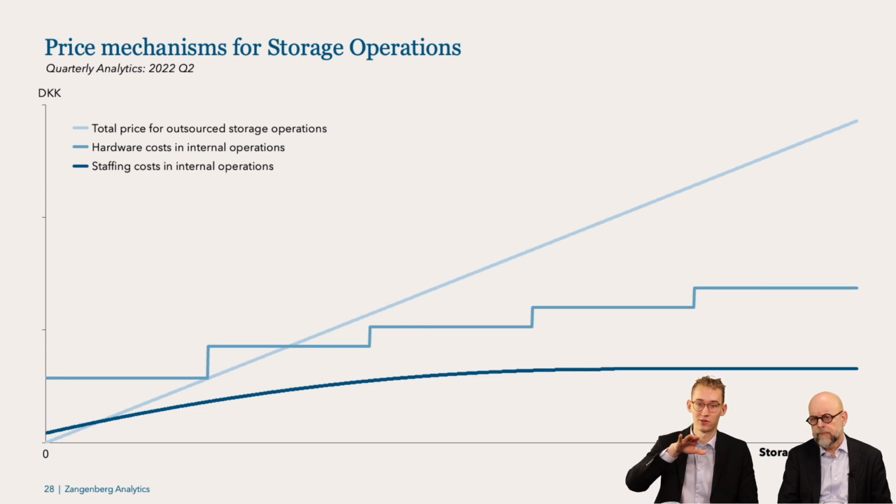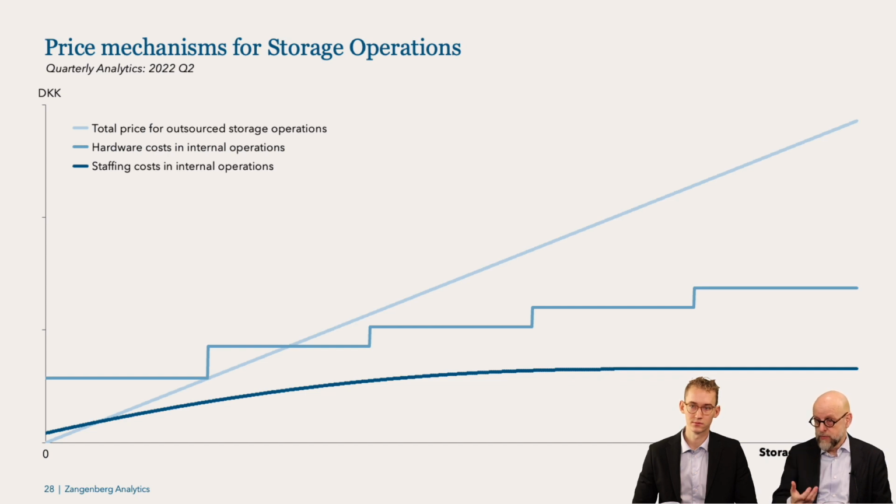What we find is that you need some people at first, but when the storage environment gets big enough, when you add more hardware, you don't really need more people. This is a dynamic that we observed within those of our clients who have their own data centers. Benchmarking those data centers, especially large shared service centers, we could see that at some point they didn't really need any more people. And when comparing data centers with each other, we saw that at a certain point, it flatlines.